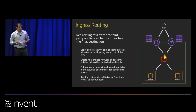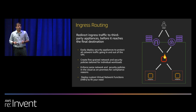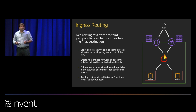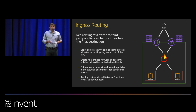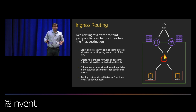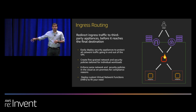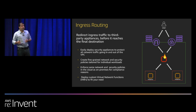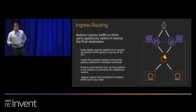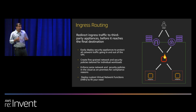Ingress Routing is a simple yet very powerful feature. What you get with Ingress Routing is that now you can associate a route table with your internet gateway or a virtual private gateway, which means you can treat these gateways as a true border router of your VPC and actually do traffic engineering. You could say traffic destined to subnet A in AZ-A goes to firewall A, and traffic going to subnet B can go to appliance B. You can have fine-grained routing rules that redirect the traffic to an appliance which can be in a transparent mode, which means it won't change the source IP, destination IP, or other header information of the packet, and it can do the functionality that you want that appliance to do.